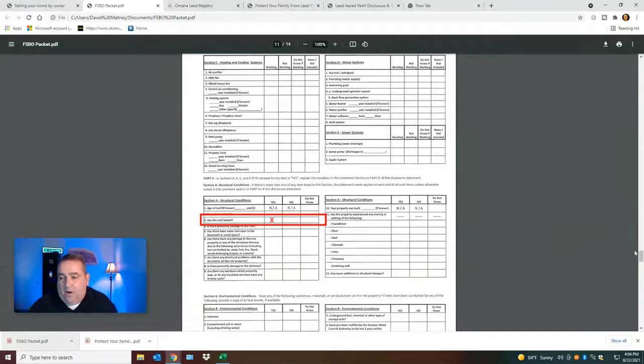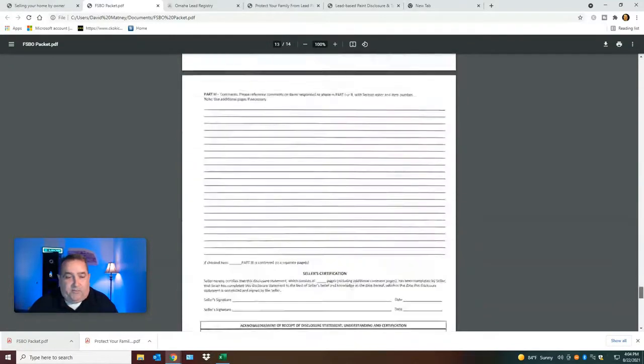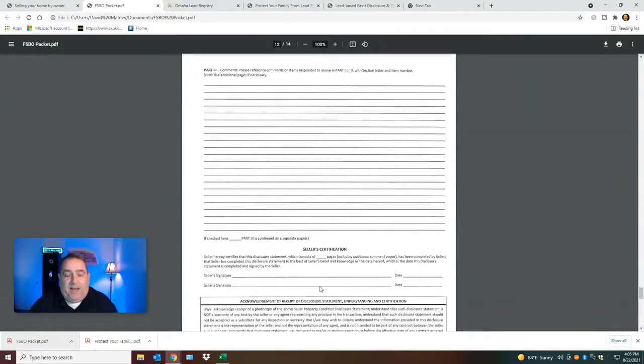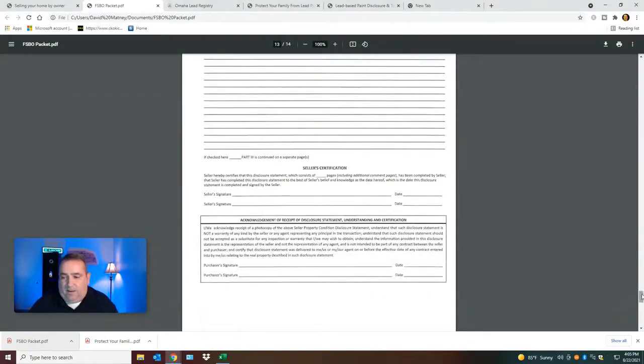And then on page 4 in the comment section, you would put part 2, section A, question 3. The roof leaked several years ago. We had it repaired by a qualified contractor, and we've had no issues since. So you've explained the condition in the comment section. Then, if you're the seller, you're going to sign this document and date this document. And the buyer is going to do the same thing.